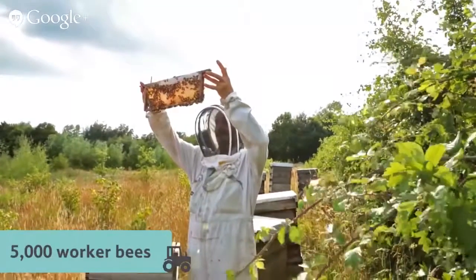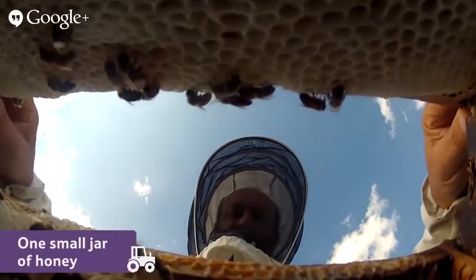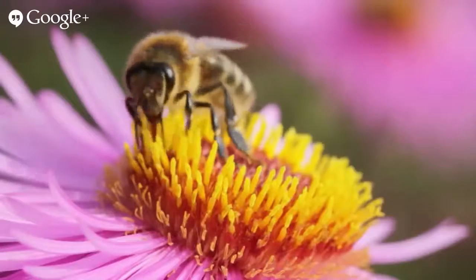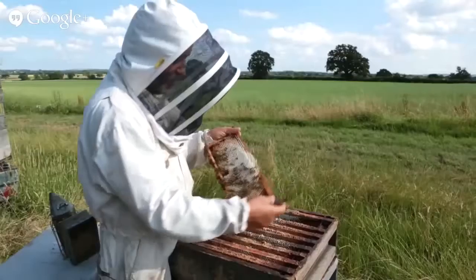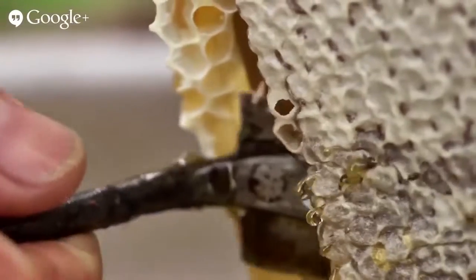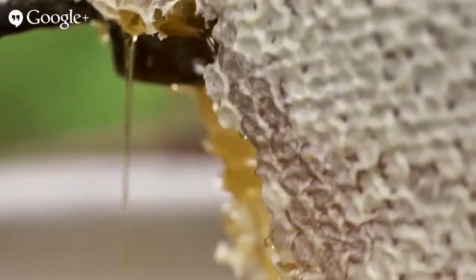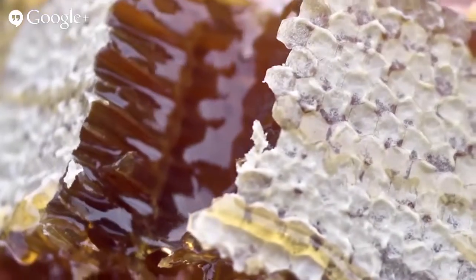It takes an amazing 5,000 worker bees to gather enough nectar to make just one small jar of honey. That's a lot of flying, collecting, and honey making. Beekeepers take a small amount of honeycomb from each hive. They can tell it's time to harvest a hive when they can see wax caps on the top of the honeycomb. They take the wax caps off the top and the honey pours out.